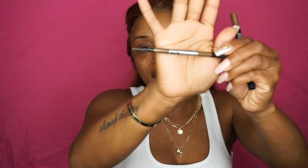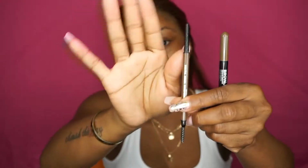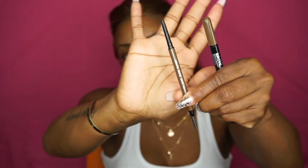Now I had two of these. Where's the other one? This has been my go-to brow pencil lately. This Maybelline, what is it? Maybelline Ultra Slim brow pencil. I had it in the color medium brown, and it looks like this. It has a spoolie at the end, and it's just the Ultra Slim crayon pencil. It's like six dollars and change at Walmart. I got this, but I ran out, so I just had to grab something real quick.